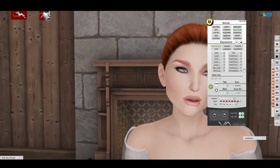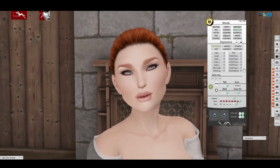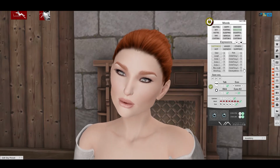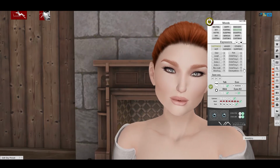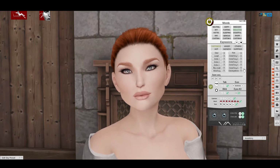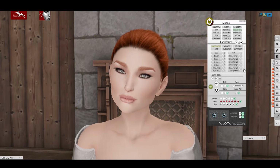I mean, Lotka were the first ones to do these, I think, for their heads, and I used them all the time with those heads. I use Vista's own all the time with the Vista heads. So I am very happy that they've made this HUD that I can use on the brands that don't have too much of an idle animation themselves.